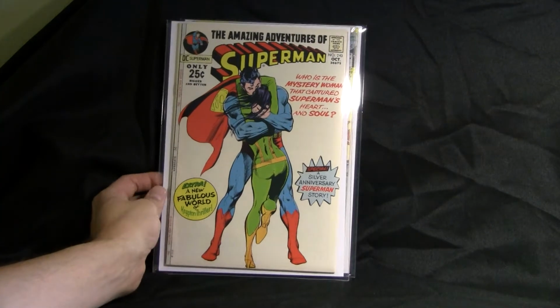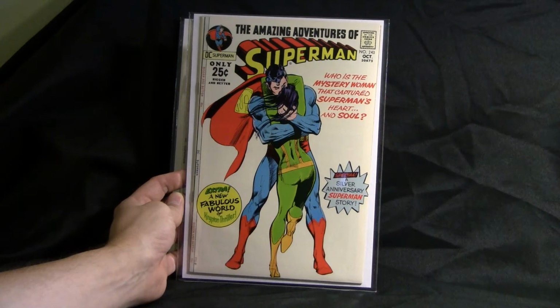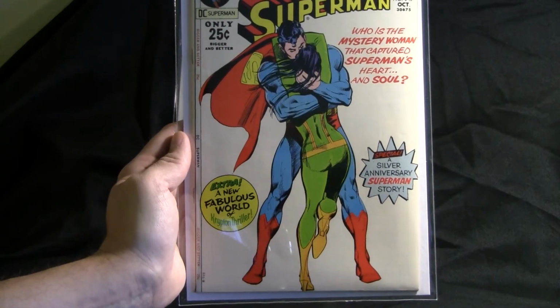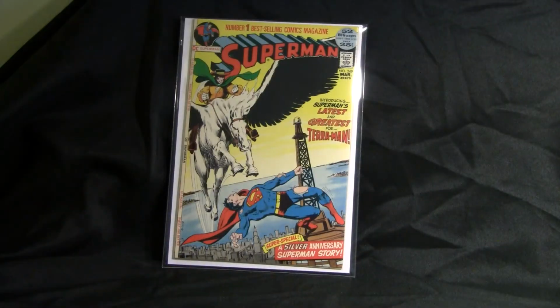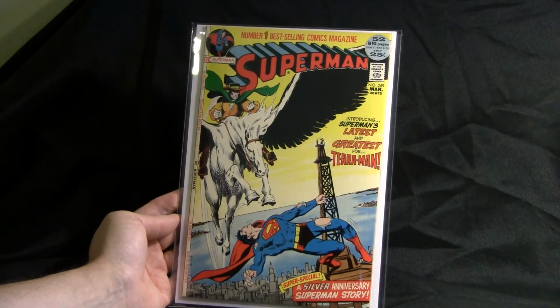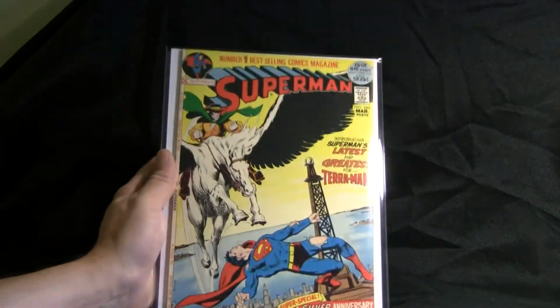Another white cover, Superman number 243. Kind of sexy for the time, but yeah, I always thought that was a really cool cover. Don't see him making out a lot back there in the 70s. Another double-sized issue, Superman 249, 52 pages. And again, this cover's okay. Really doesn't do a lot for me though.